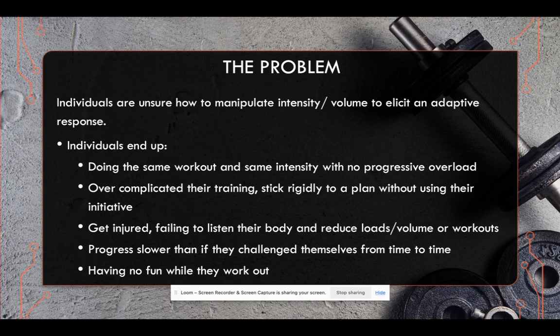But people can get stuck in a rut of thinking that they need to do everything exactly as written, and they won't step out of what is written, rather than challenging themselves from time to time. So you don't have any fun when you work out. So these things are problems.